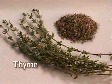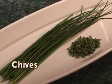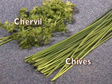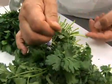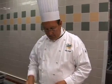Their fresh counterparts look like these. Basil has large leaves, while chives look like long blades of grass. Both chervil and chives have more flavor when fresh. Fresh cilantro and fresh parsley might look similar at first glance, but when you pick off a leaf and roll it in your fingers, you can quickly smell the difference.